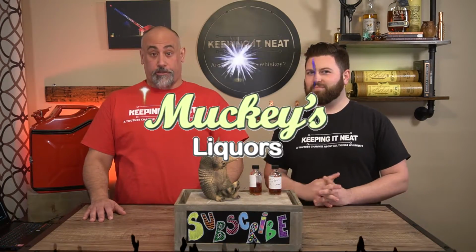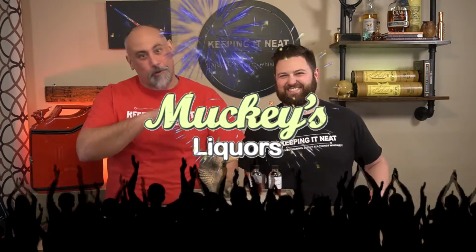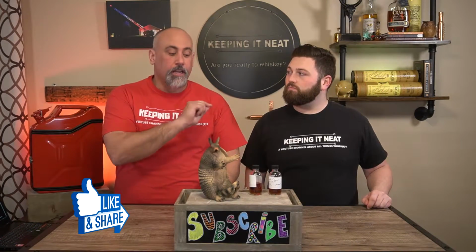We were fortunate enough to get a sample of this from Mucky's Liquors, down in Lakeville, Massachusetts. Go over there, go see Billy. He had two bottles of this. He opened one of them and has been going through it. When I went to see him and picked up one of the other bottles, he gave us some samples of this one. So this is a hard to find one. This is a big deal.